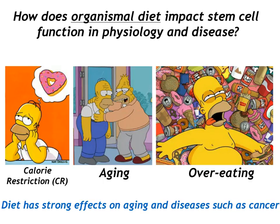On the other side of the spectrum, we're interested in looking at conditions associated with overeating and an overabundance of nutrients, such as a high-fat diet, Western diet, and genetic models of obesity. And we think that these types of models are very germane for the diets that comprise Western civilization. And lastly, we're really interested in studying these effects of diet because we know that diet has strong effects on aging and diseases such as cancer. So we really want to gain insights into how different diets regulate pathways and try to understand the biology of those pathways and their impact on diseases of aging.